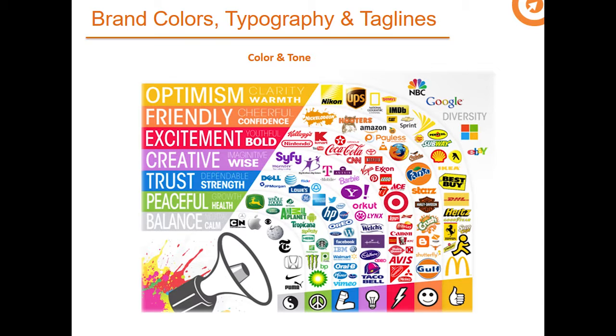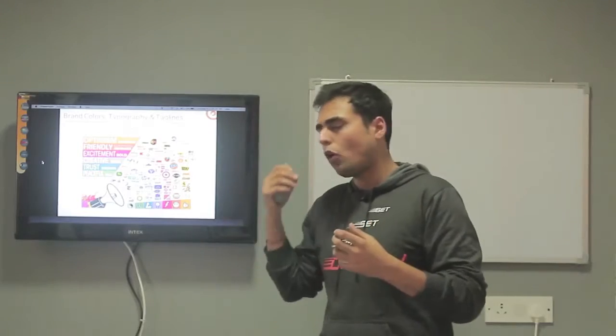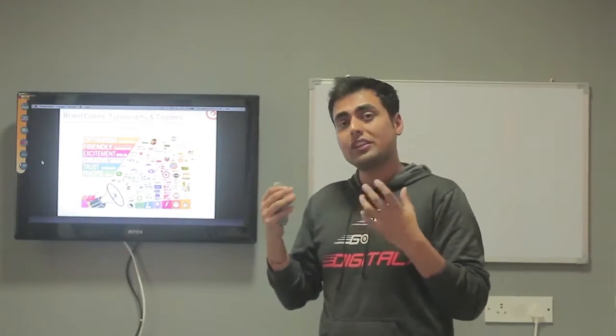When we talk about red, brands like Coke, Ferrari, Kellogg's, when they want to perceive aggression or boldness, they basically use red. Similarly, if you want to represent peace or greenery or nature or health or growth, you basically go for green. So channels like Animal Planet or John Deere Tractors or Tropicana all use these colors.